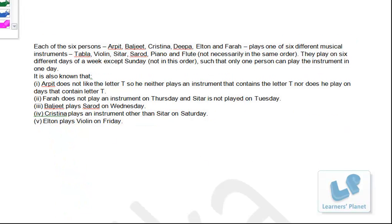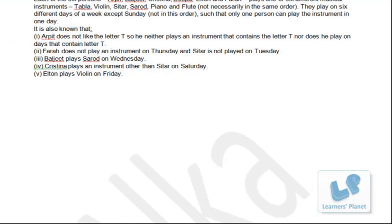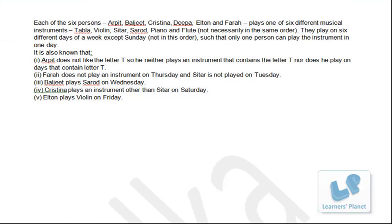Okay, now we see this question. Each of the 6 persons A, B, C, D, E, F plays one of the 6 different musical instruments. They play on 6 different days of a week except Sunday, Monday to Saturday, such that only one person can play the instrument in one day. So we do one thing. I just write down the 3 parameters: name, instrument and day. So whatever information is available with us, we just try to fill it up over here.